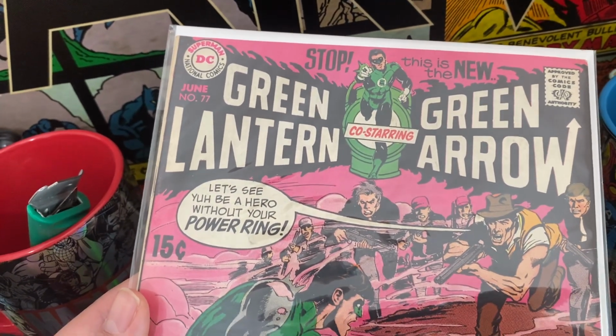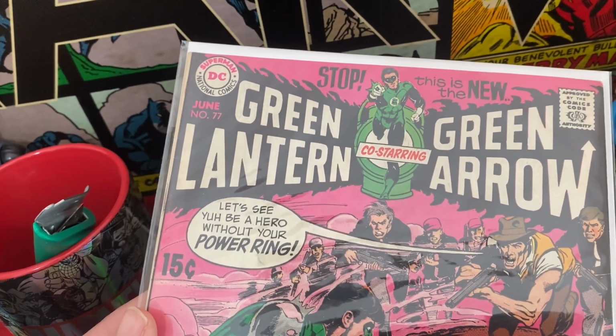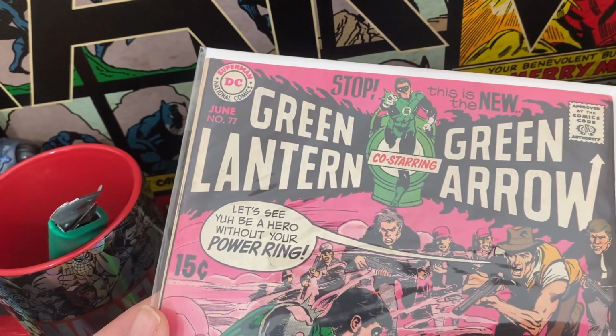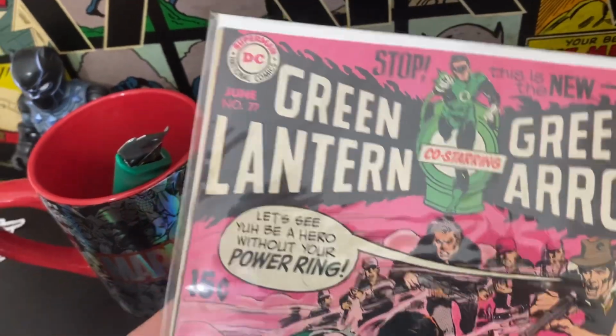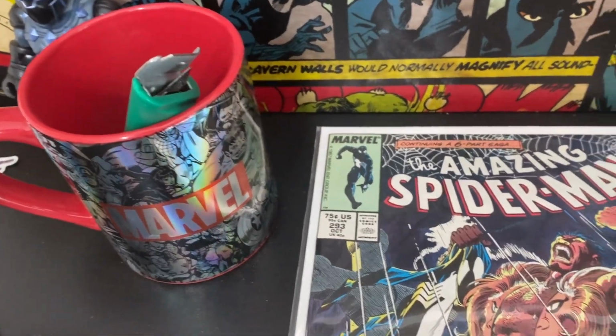Kind of taking a little bit of a pause on, like I said, John Byrne's Fantastic Four run for now. I feel pretty happy with what I've accomplished with that so far. And maybe I'll return to that next year or so.